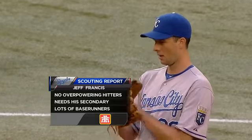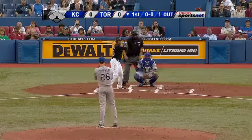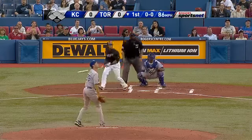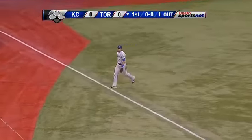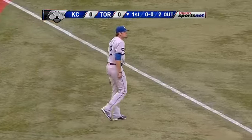He's had a lot of base runners this year, 224 base runners, which is the 13th highest number in all of baseball. Eric Thames goes after the first pitch. Pop into left field. Mitch Maier, the left fielder, comes over and makes the catch. 2 quick outs here in the first.